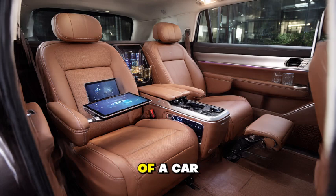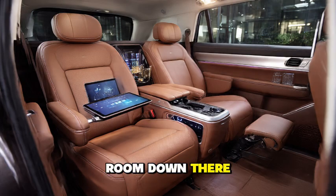Now, for once in the back of a car, we've actually got quite a lot to talk about here as well. We'll start with the usual space. Plenty of footroom down there. That seat is as low as it will go, as you can see.